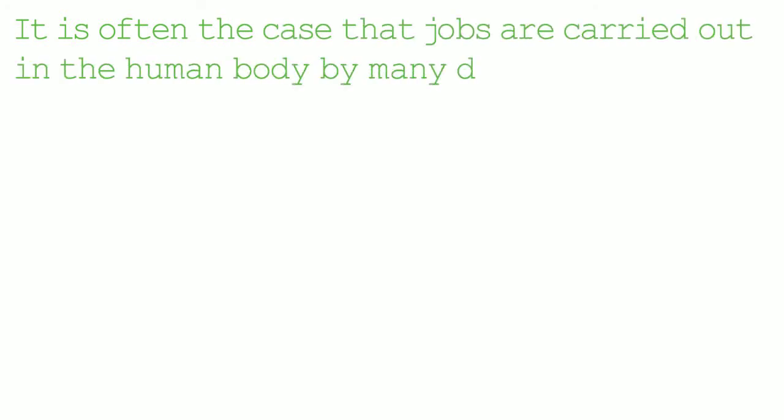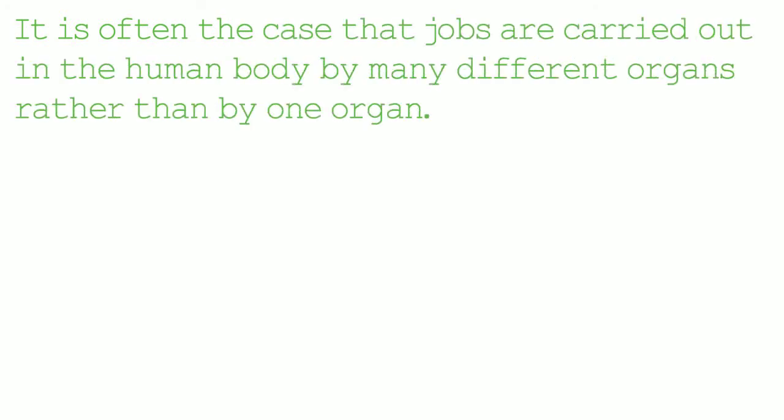It is often the case that jobs are carried out in the human body by many different organs rather than by one organ. This is known as an organ system, and we have many different organ systems in the body. So let's have an example. Let's look at the circulatory system.